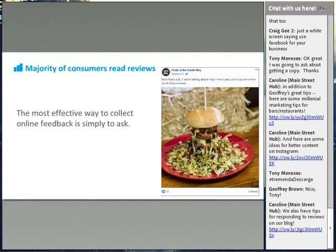And last but not least, and I said this a little bit earlier, your review response isn't just for the reviewer. It's about everyone else that's looking for a place to go eat, drink, hang out, go to happy hour at. So when you are responding to these reviews, it's not just about the person that left the review. It's about everyone else that's deciding where they want to go eat and drink, and this is why you're responding to those reviews.